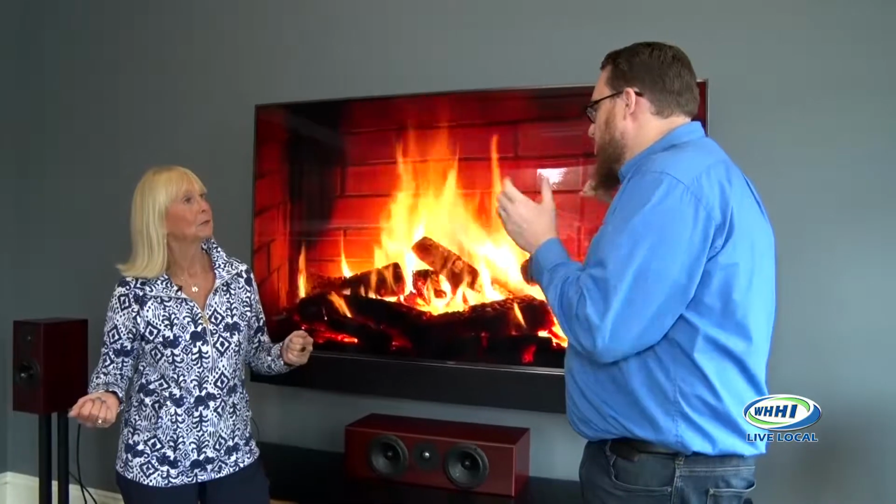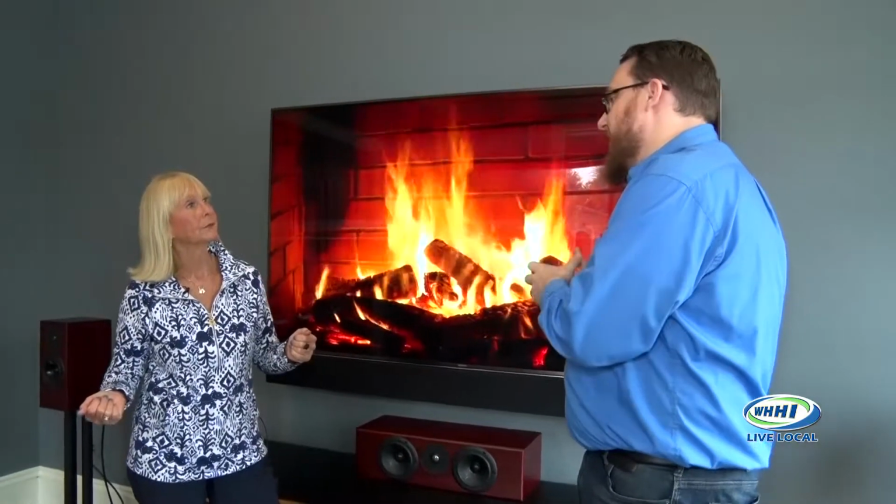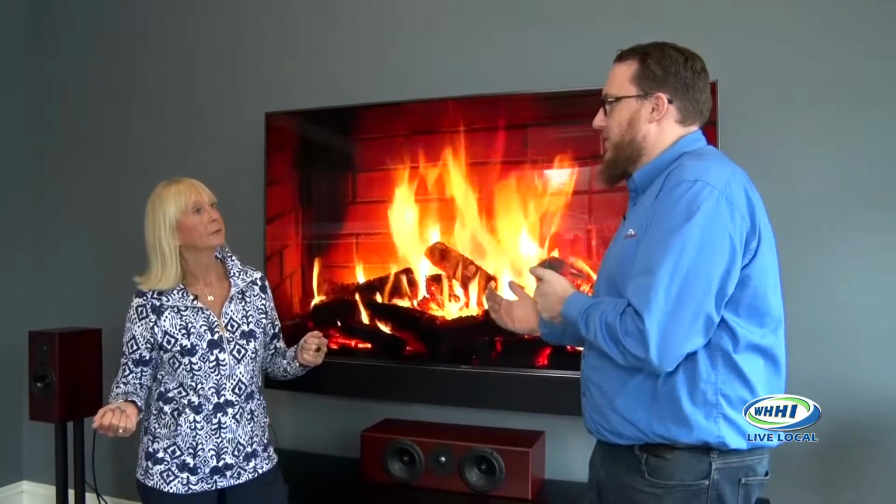Exactly. If you treat your AV equipment as an afterthought, it's going to kind of look like an afterthought in your room. But the earlier we get involved with a designer like you, we're looking at all of those pieces that are going to end up in that space to help people create the ideal look and feel of the room that they're going to spend so much time in.